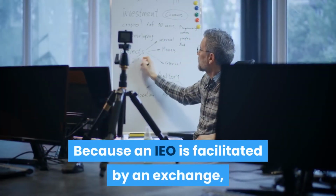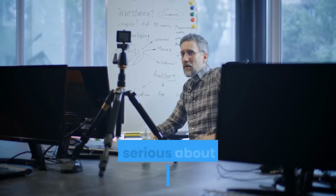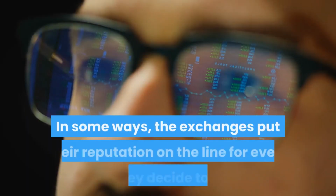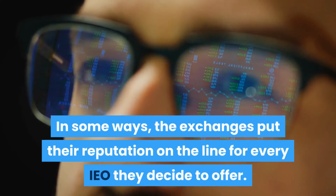Because an IEO is facilitated by an exchange, the startups opting for this route have to be serious about their plan of action. In most cases, the IEO proposal is rigorously reviewed by the participating exchange. In some ways, the exchanges put their reputation on the line for every IEO they decide to offer.